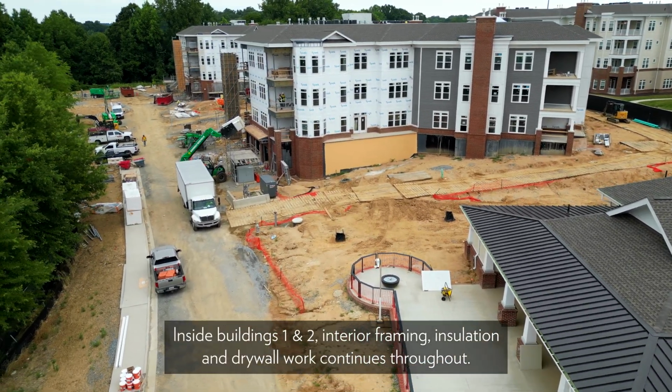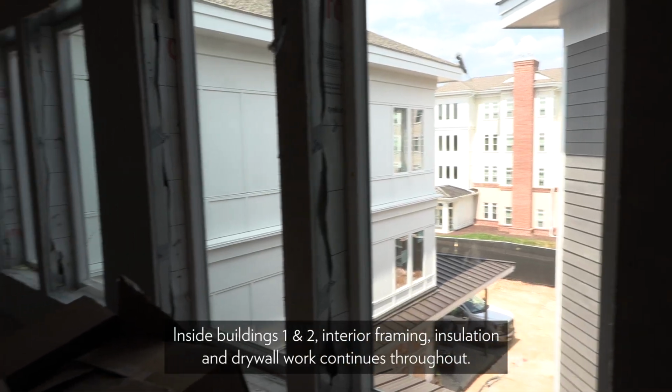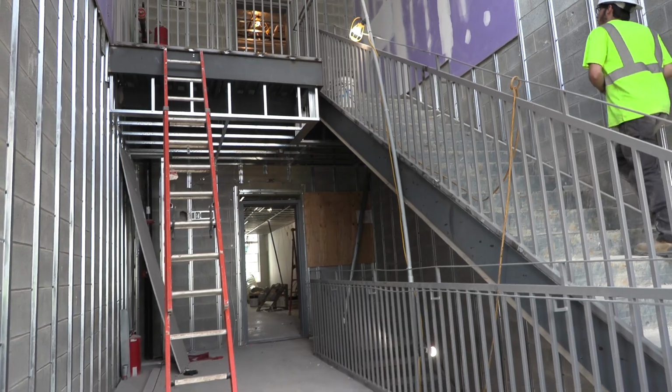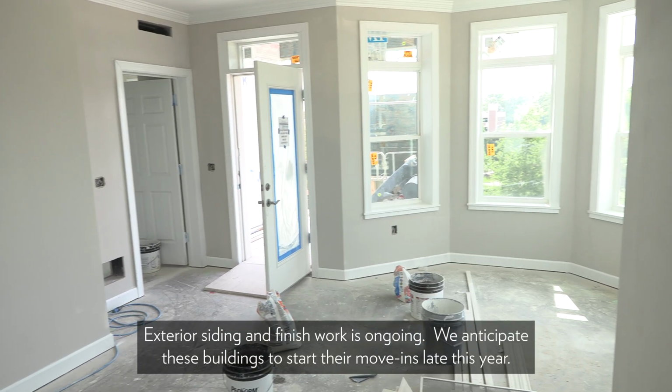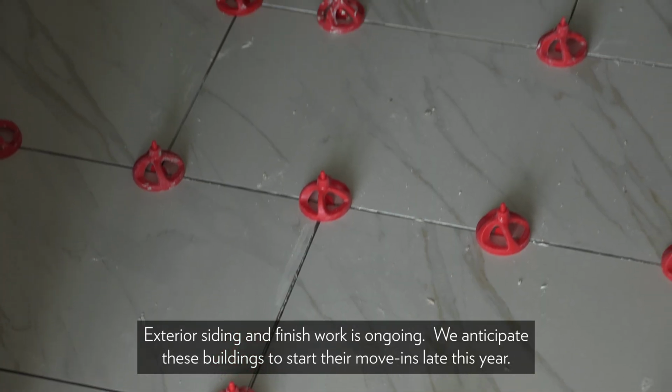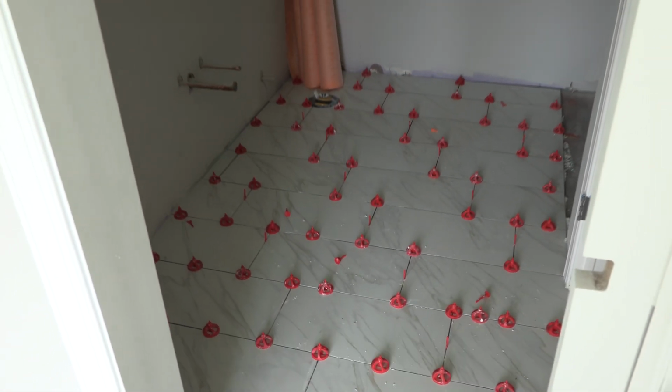Inside buildings 1 and 2, interior framing, insulation, and drywall work continues throughout. Exterior siding and finish work is ongoing. We anticipate these buildings to start their move-ins late this year.